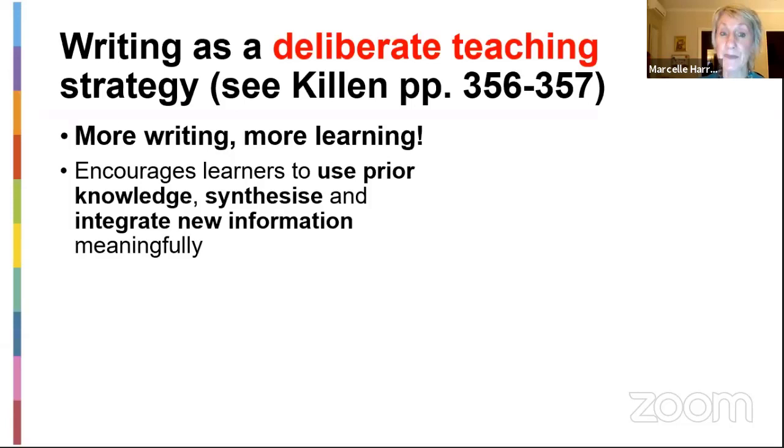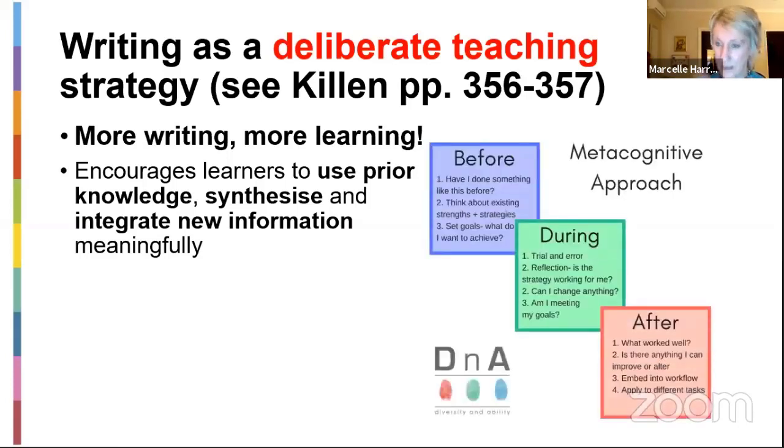So this will encourage them to use prior knowledge. You can say to students, what did we learn yesterday? You're forcing them to write. Okay, today we're going to learn this. How do they go together? Try and get them to make that connection and see that relationship. Here's a metacognition approach. Before the class, you can say, have I done something like this before? What did I do before?